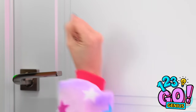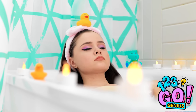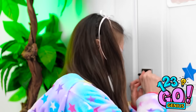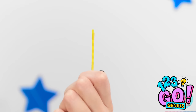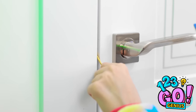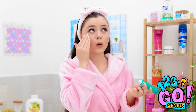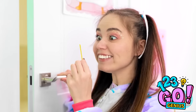Mandy, open up! Ba-ba-ba-ba-la-la-la. You need to help me! My painting's ruined! This is so relaxing. Please! Pretty please! Oh, that feels good. Leave me alone! Oh wait! I can pick the lock with my hairpin! I've seen this in the movies. Can't forget my moisturizer. I did it! I can't believe that worked!